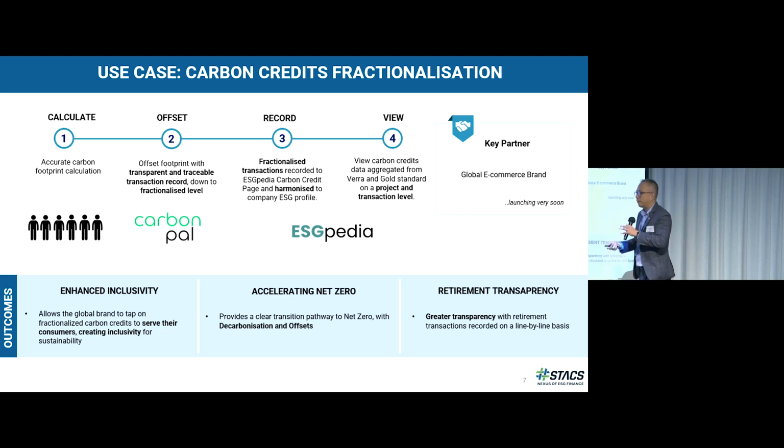So what we have done as a major upgrade, firstly, is that this offset functionality is embedded within the payment itself. The secret behind this is simply because we partner with a payment gateway. So besides an e-commerce brand, we also have a partnership to implement this as part of the payment gateway process, which means that besides paying, I also have an additional button called offset, accurately, for the footprint that has been calculated. And once I decide to do so, these fractional transactions are now recorded on the ESGpedia carbon credit page that I was just describing previously.